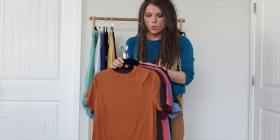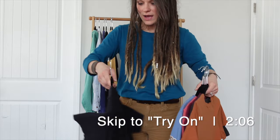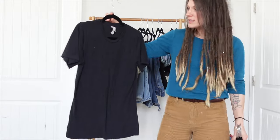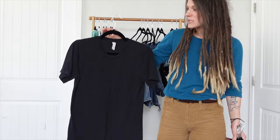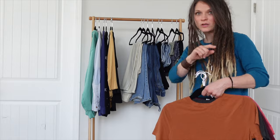Now I have a few of them in the wash, and I'm probably gonna figure out which ones in just a second. So I have my black Bella Canvas t-shirt. These are my favorite name brand tee. This is a small. I have another one of these in the laundry that's missing right now. But this is my uniform tee, and when I'm under high stress situations, I have a specific uniform in my capsule that I wear, and I'll talk more about that later.